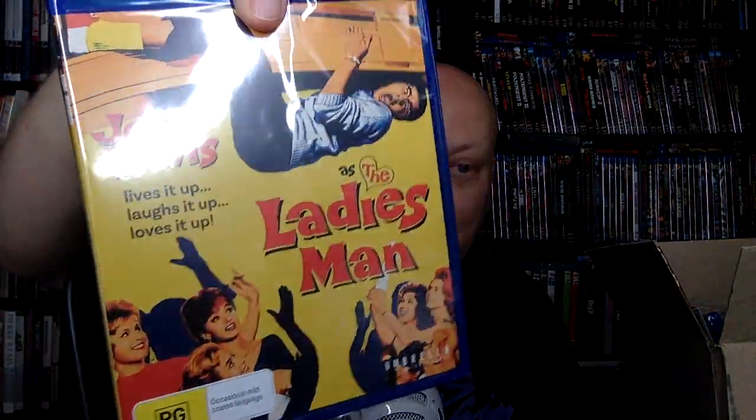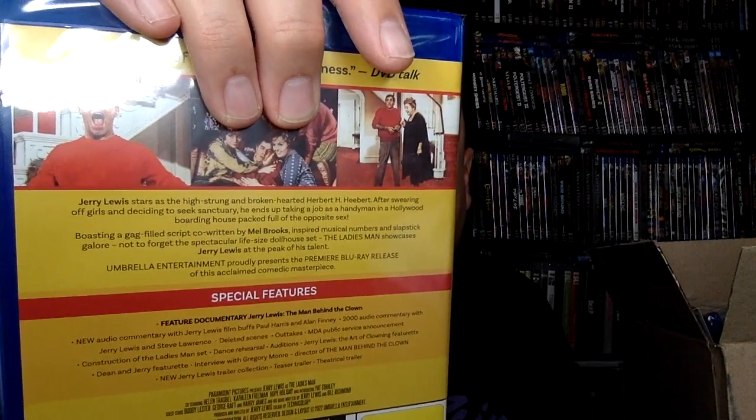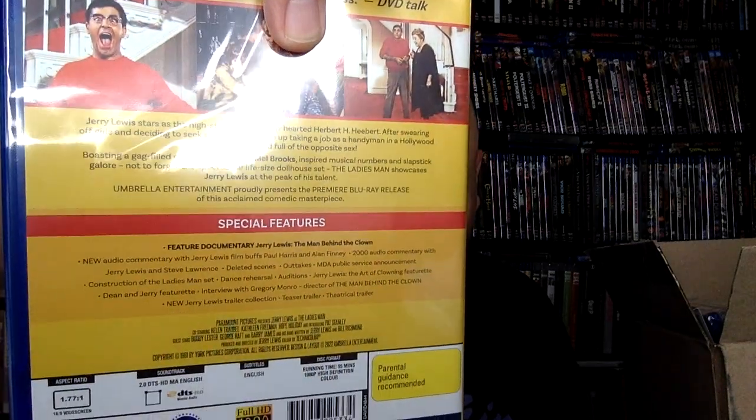Anyway, I'm very excited to check this out. I don't know about the transfer, but this is a very colorful film, and I'm sure this Blu-ray is going to look nice. But I had to get it when it became available. Paramount hasn't put it out themselves yet. Maybe they will. Maybe they'll do some kind of bigger Jerry Lewis set. I don't know. But I had to get that.